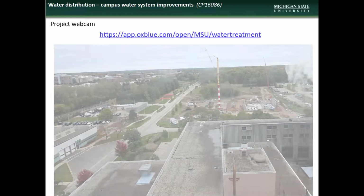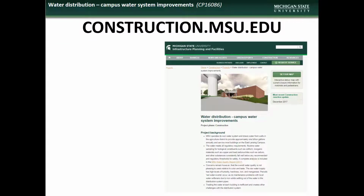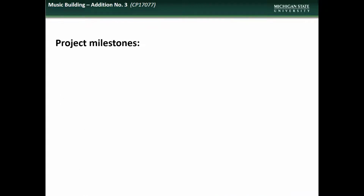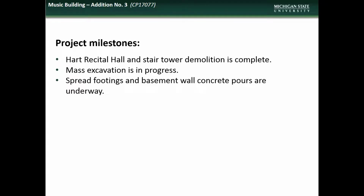For those of you who would like to follow the progress of construction on this project, please check out the live webcam site at the address on the screen. For questions regarding the Campus Water System project, contact Project Manager Bob Nessel. Lastly, we have an update on the Music Building Addition project. Accomplishments during the month of October included completion of demolition of Hart Recital Hall and Stair Tower, progress on mass excavation, and pouring of spread footings and basement walls.